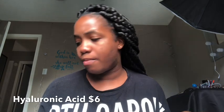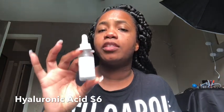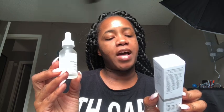So after I wash my face, after I put on the glycolic acid, I do use this twice a day. I use this in the morning and at night. This is the Hyaluronic Acid 2% plus B5. It says, apply a few drops to the face, AM and PM before creams. If irritation occurs, cease use, consult with the physician.